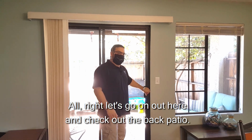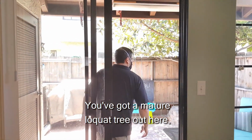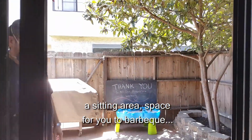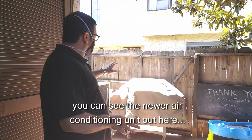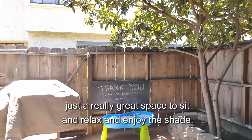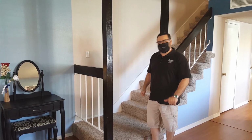All right, let's go on out here and check out the back patio. You've got a mature loquat tree out here, a sitting area, space for you to barbecue. You can see the newer air conditioning unit out here. Just a really great space to sit and relax and enjoy the shade. So let's go check out the upstairs.